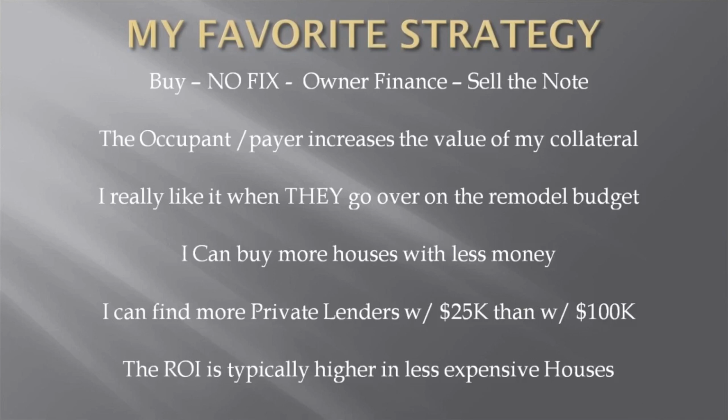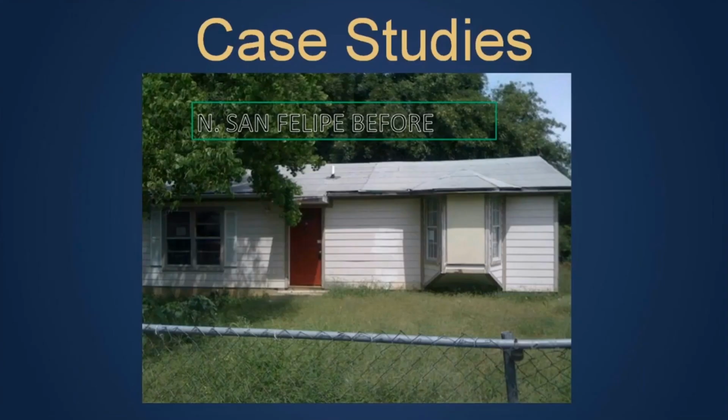Don't get lost here. But the ROIs, or the return on investment on these kind of houses, on the inexpensive houses, are really high. And so you'll want to stay in the medium of the medium houses, because that's where the money's made in the owner finance strategy. So here's a case study.